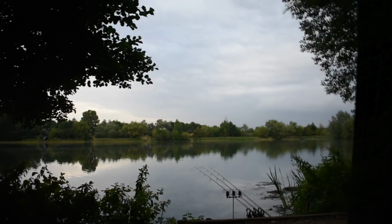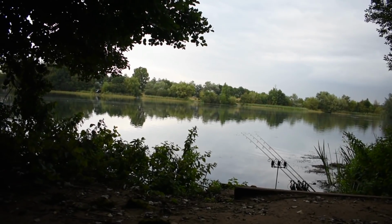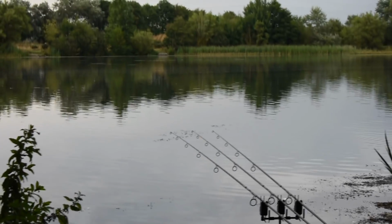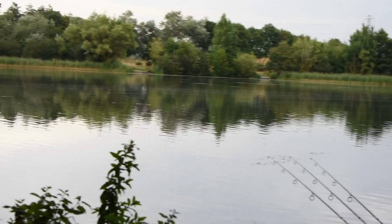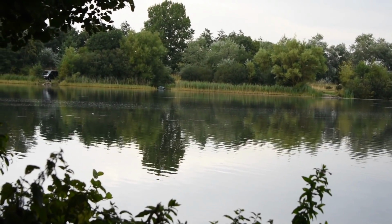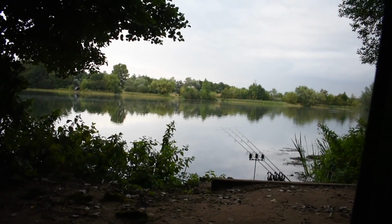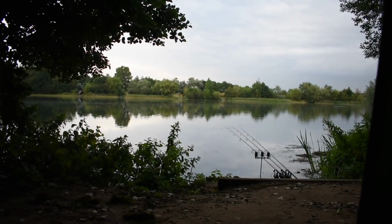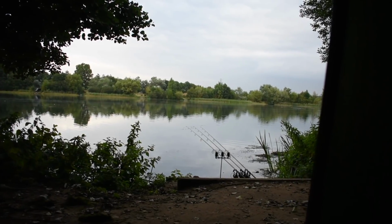Well, hello guys, just a quick afternoon update. The time is 7:05. It's become nice and overcast now, and they've stopped milling about on the surface. I haven't seen any fish since I caught that last fish, that 18.8 mirror. I haven't seen a single thing. It's just been flat calm. So I don't know why they've stopped moving. Whether they just had a morning feeding spell or what, I don't know.